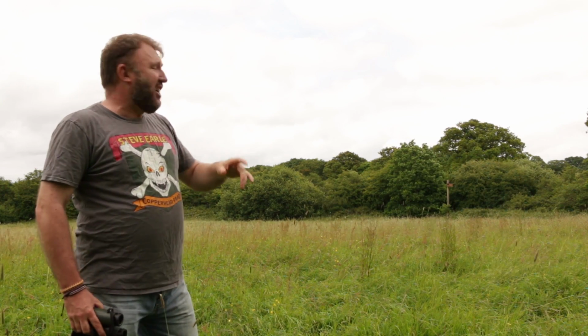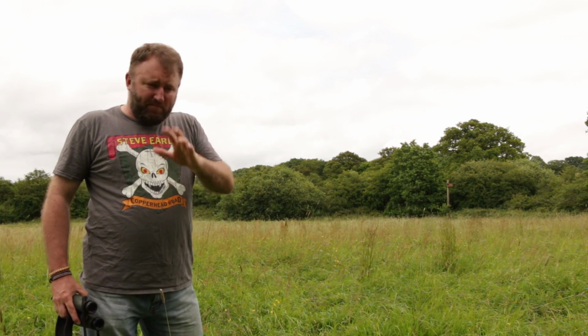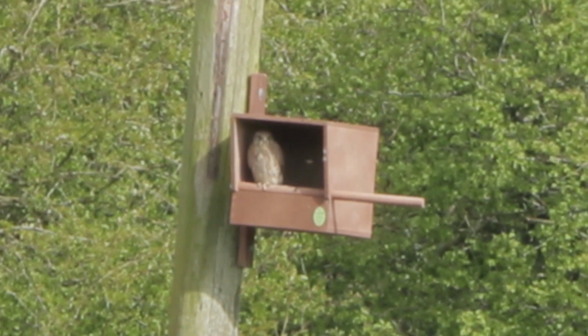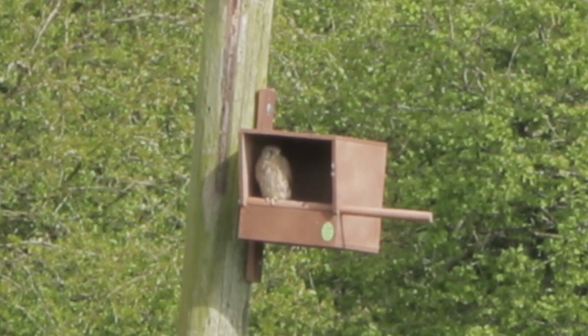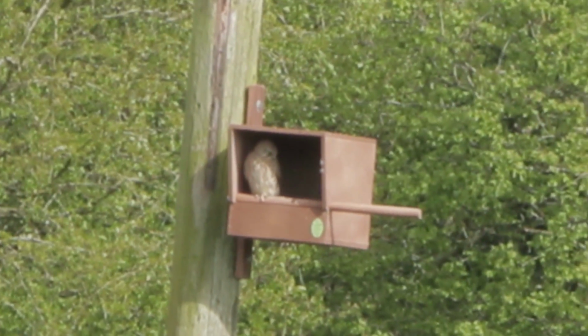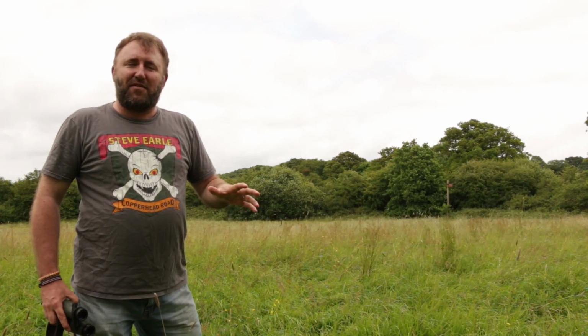Now I was a bit anxious, but we waited for a few months, and lo and behold the kestrels started to move in. And then the female was at the back of the box on eggs. We could see her sitting there. Every now and again the male would come in and feed her. And then things went quiet for a good few weeks.